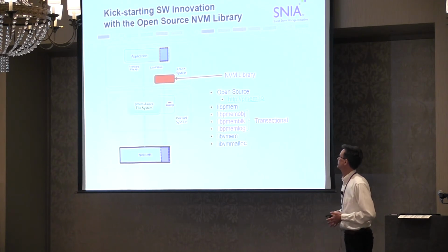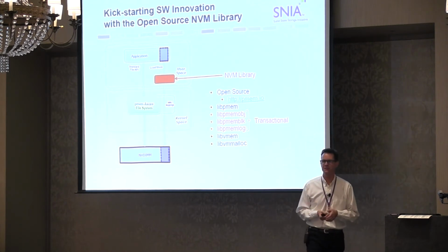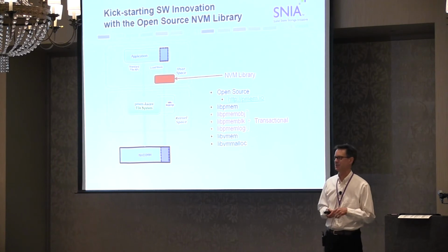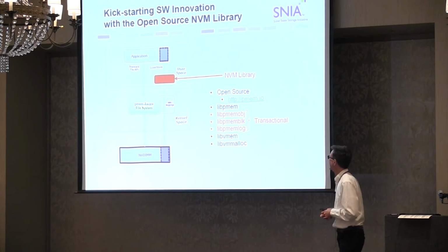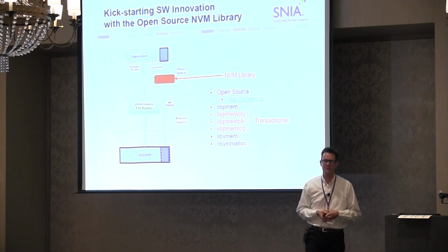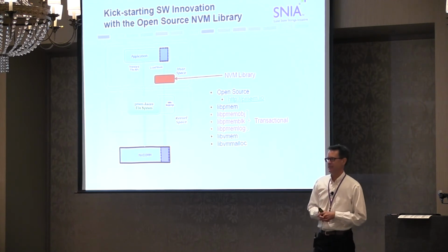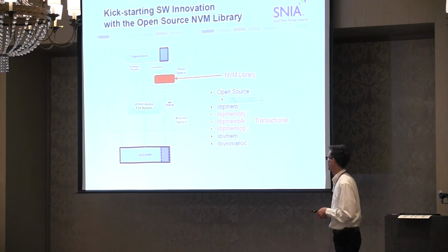And what we're doing is an open source project to develop a set of what we call NVM software libraries. It's really a collection of libraries. We call it NVML. It's fully open source. You can go look at it at pmem.io. And what we're doing here is we're starting with the basic foundational level functionality that applications typically would want to use in order to interact directly with a persistent media.